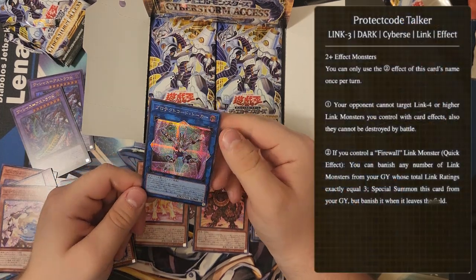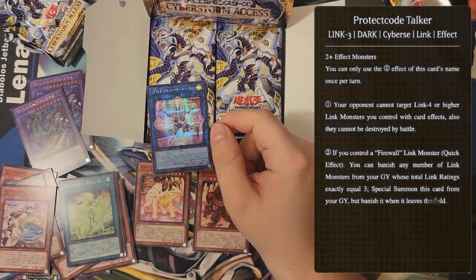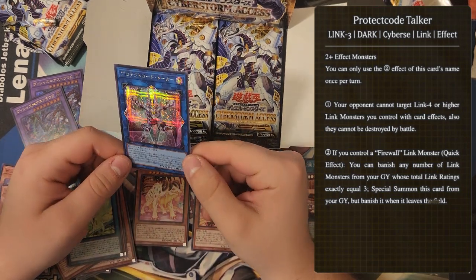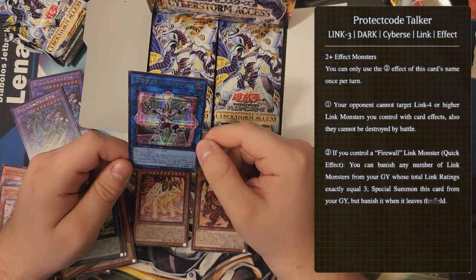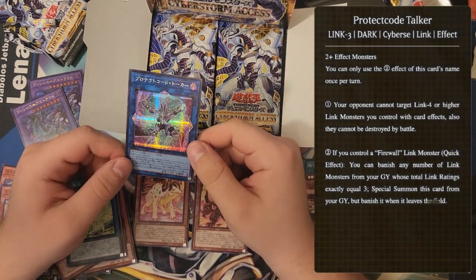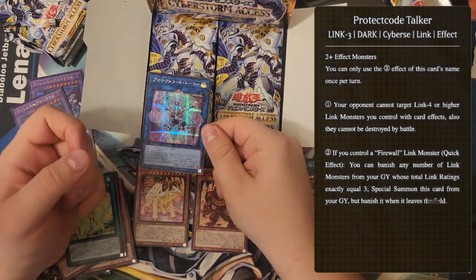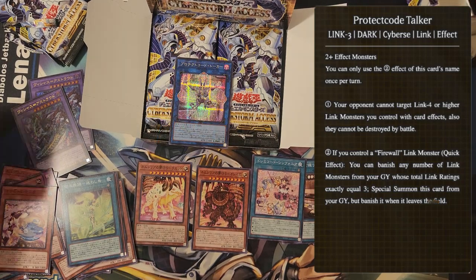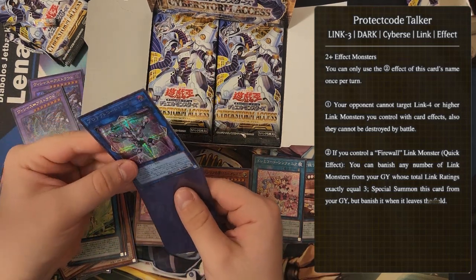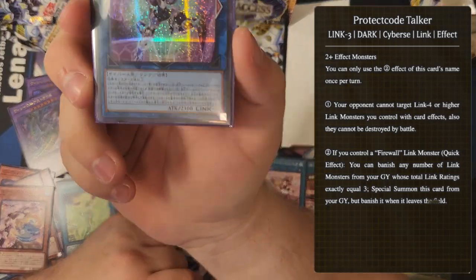Oh! Man. That is beautiful. Man, this is wild. Parallel Secret Rare. Man. Love this rarity. I'm going to go ahead and sleeve that. Sorry, Inuyasha deck, we're using sleeves for a much better purpose. Absolutely beautiful.